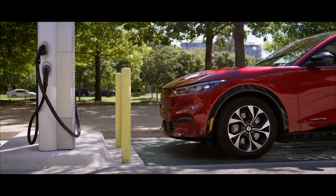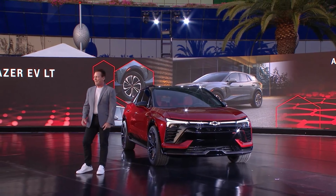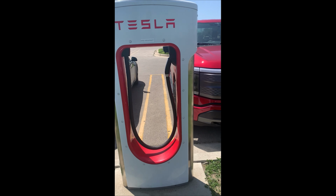Ford and now General Motors have both announced that they will use the NACS plug from Tesla, and that plug is, many people in America regard, as the much better standard to CCS1, and many people here in Europe are using CCS2, thinking it could be the new worldwide standard plug.